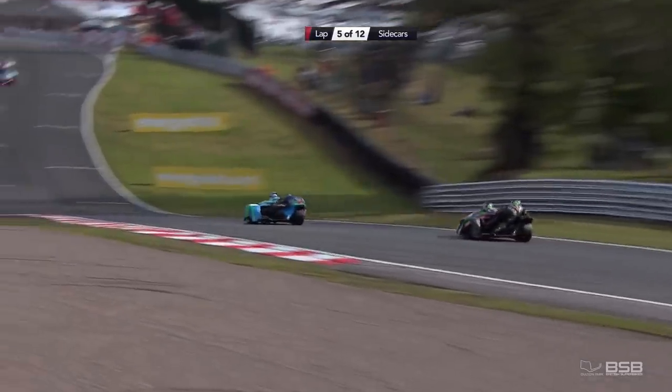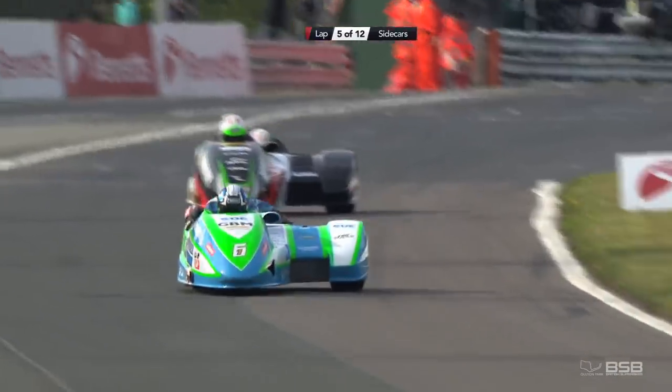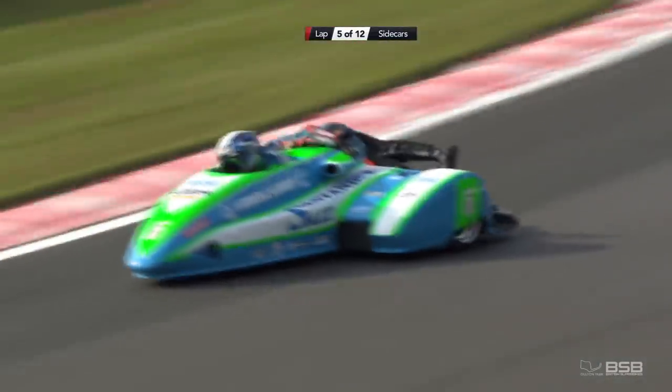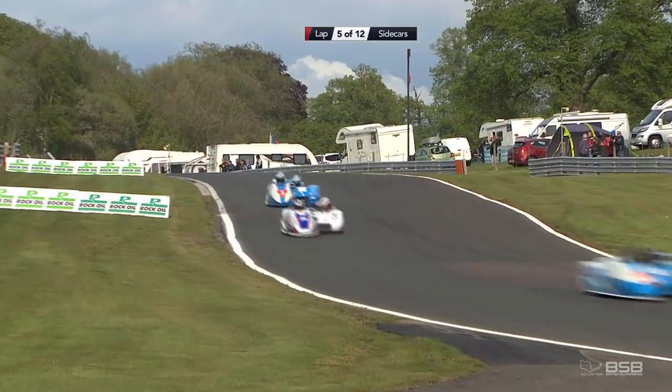Coming through to start the fifth lap of 12 here at Oulton Park. Definitely an issue for the 2015-16 champions, Ricky Stevens and Ryan Charwood. We think it might be the clutch. They had a problem with the clutch before the race began. They're still running, though, here behind Todd Ellis and Chaz Richardson. They're sixth. Stevens and Charwood behind them on the black outfit are seventh.